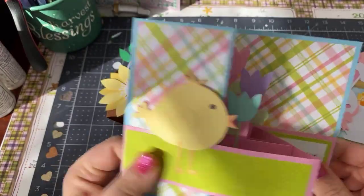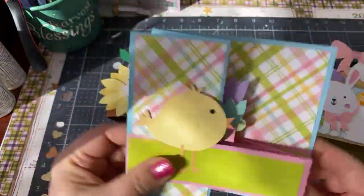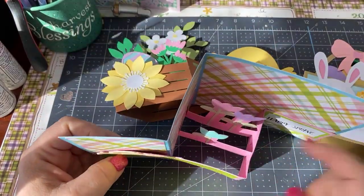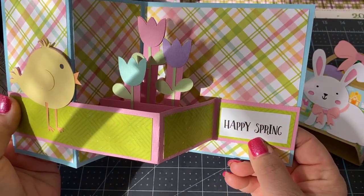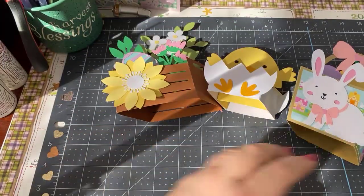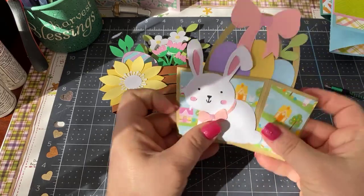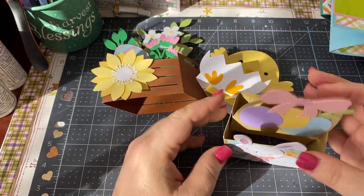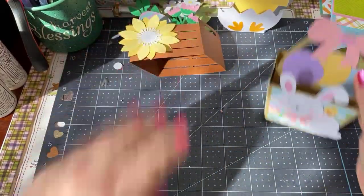This one here, as I mentioned, is kind of like a pop-up box card. So it is done as like a trifold card, and then you put these pieces in here. This one also has that writing, which I flattened and printed and cut. So we have that. And then these three are box cards. Simple, very easy box cards. They fold flat, and you put them together quite easily. So why don't we get started with one of those?